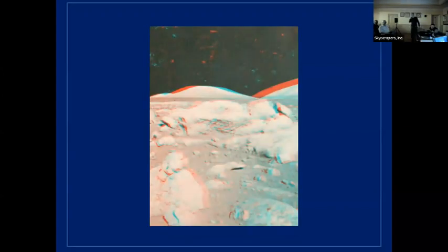On the surface, few people know that probably about 60% plus of all the images they shot while on the surface of the moon were done in 3D, stereo pairs of sorts, because they wanted to capture as much detail and information as possible. This is the Taurus-Littrow region, and I think, I might be wrong, it could be Apollo 17.